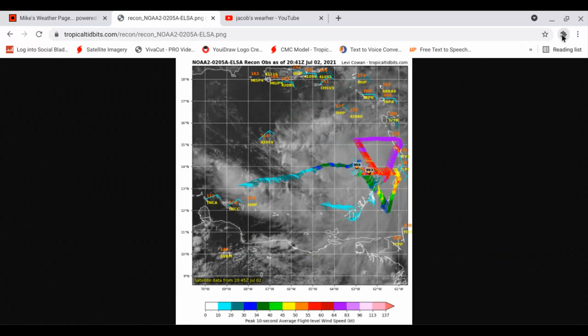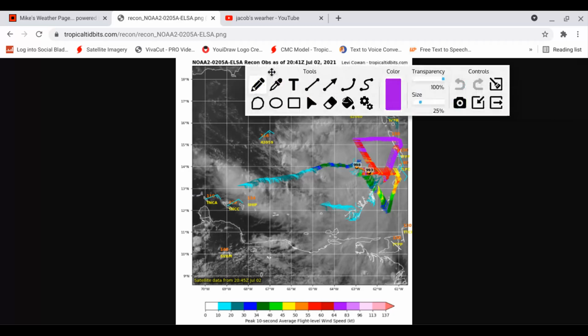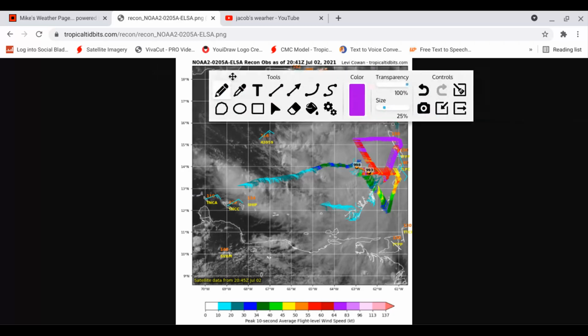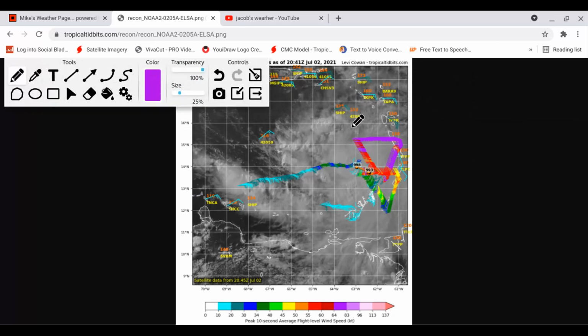Here, let me mark it for you guys, because these things could kind of be hard to see. Let's switch this over here, so you guys can see a little bit better. Alright, so you got your islands over here, little islands, you got a little land marker.